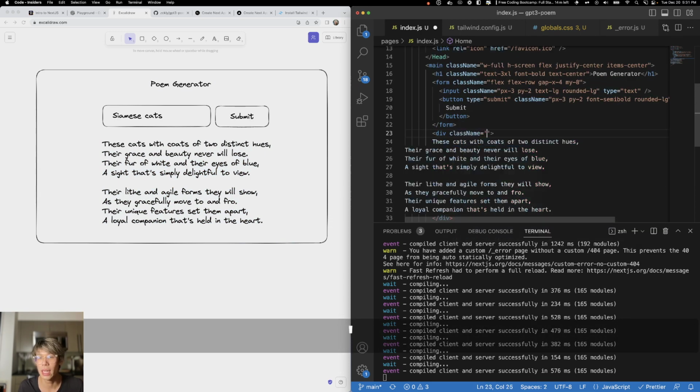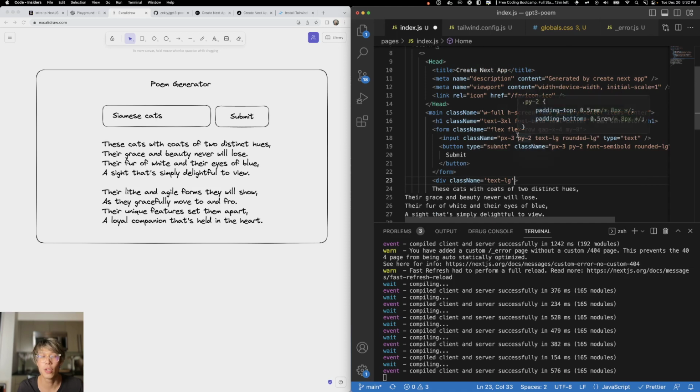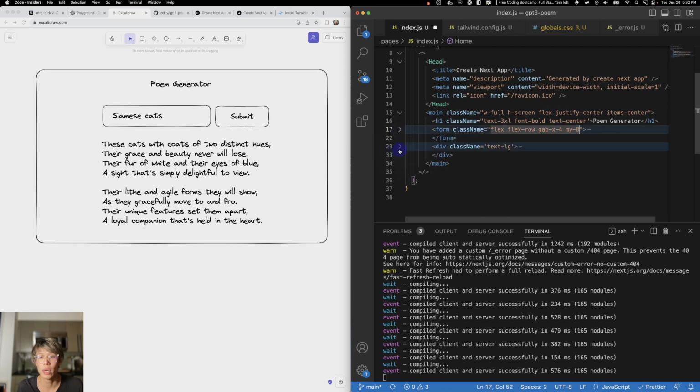Let's see, what else should we have? Maybe text large. I don't know, there's probably more we can do. Maybe we could also limit the width as well, because right now this is going to be arbitrary width. Maybe we can add a div that wraps around the form and the content that limits the width.